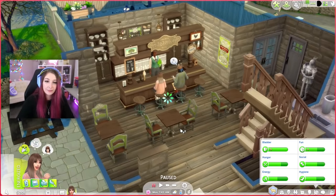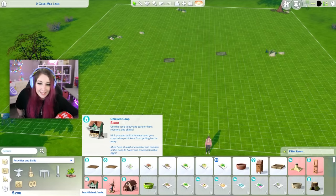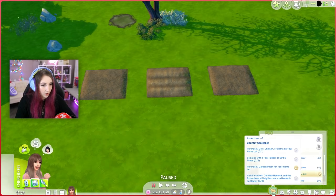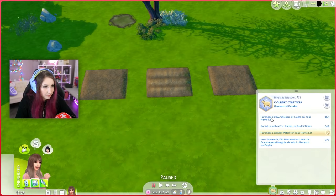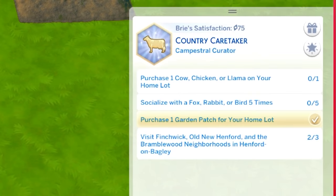All right, we're leaving. How much are these things? 400? Oh, we're so close to getting that. These are only 10 though. It's not gonna take that much. Oh yeah, I forgot to look at my aspiration. Purchase one cow, chicken, or llama. Socialize with a fox or a bird or a rabbit. Visit Finchwick. Oh, and the other neighborhoods. Oh, that's kind of cool.